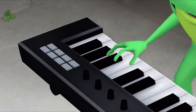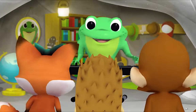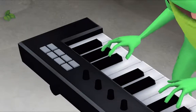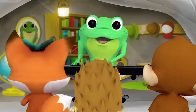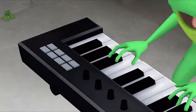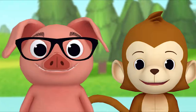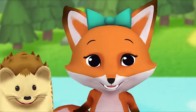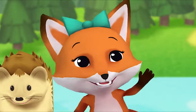I'll sing first, and then you can all join in. Rain, rain, go away. Come again some other day. Mr. Frog wants to play. Rain, rain, go away. Now then, who else wants to play?